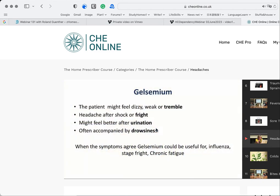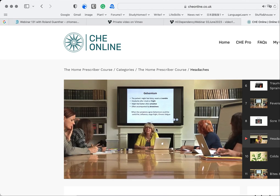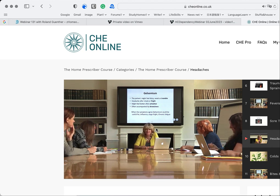Commonly with Gelsemium, the patient might feel dizzy, weak, or trembly. They feel shaky when they're unwell. Another of the keynotes: if somebody had a flu that required Gelsemium, we would see that heavy droopiness of the eyelids, and that they'd feel shaky and weak. These are common symptoms, the ones that we're putting in italics. For whatever the complaint is, if it requires Gelsemium, these will be there. They may have a headache after shock or fright. One of our ailments from fright remedies.